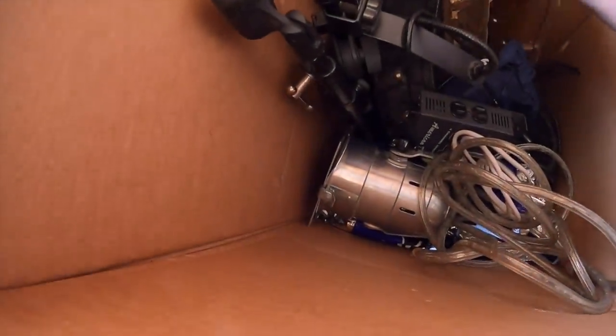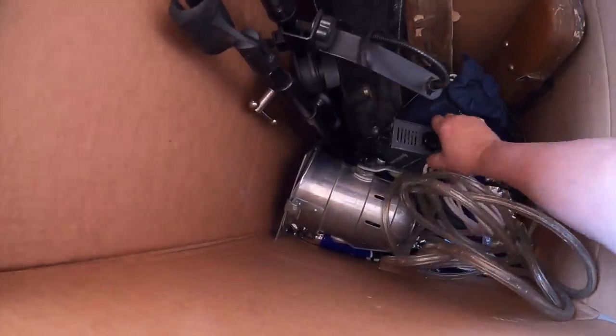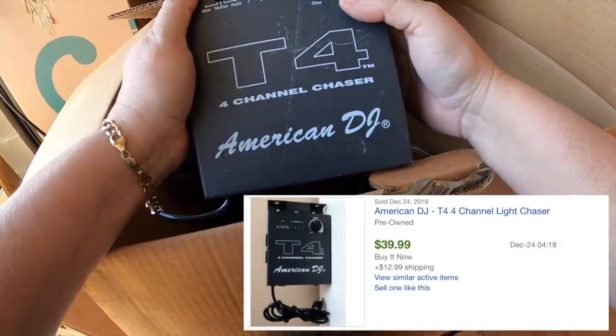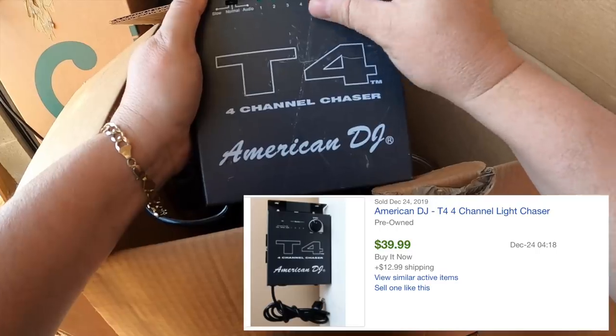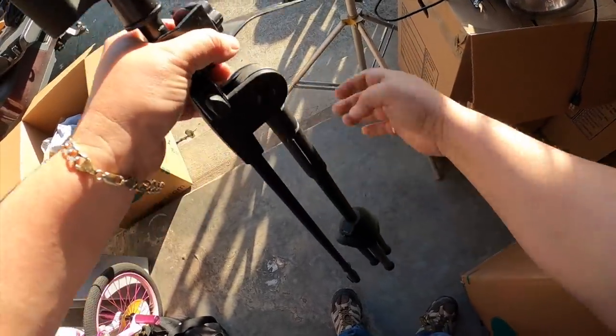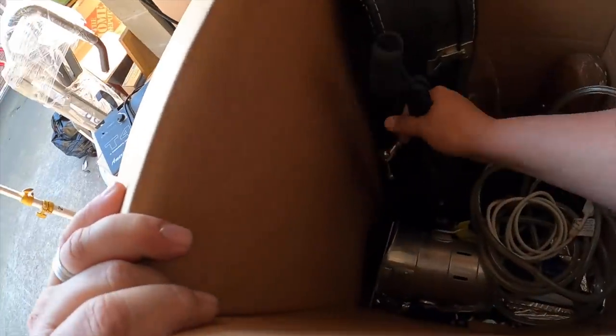Oh, what is this? I think those are two instrument cases too. Okay, what's this? Channel Chaser, American DJ. T4. Oh, this is sweet. I know what this is. This is a microphone boom, I believe. And that's a decent little tripod. We might be keeping that. Oh, man, I think there's another one. Okay, there's something here. It's another mic stand. Heck yeah.